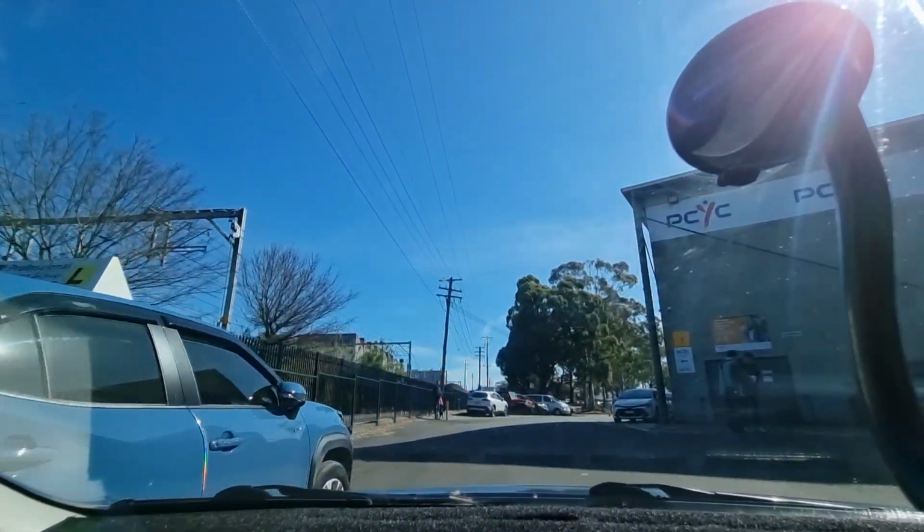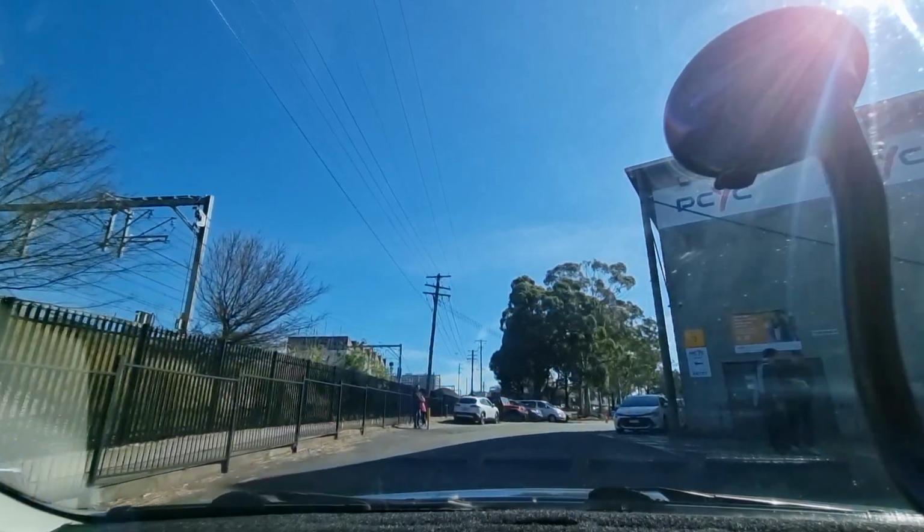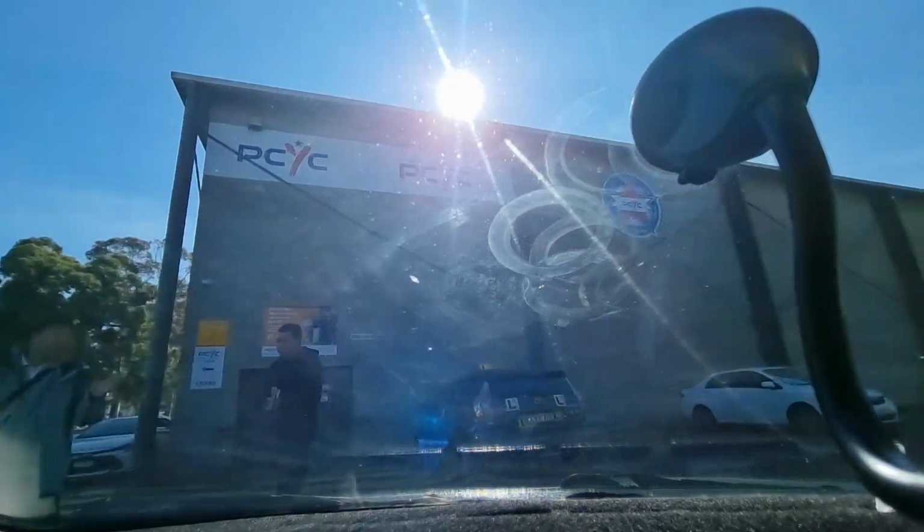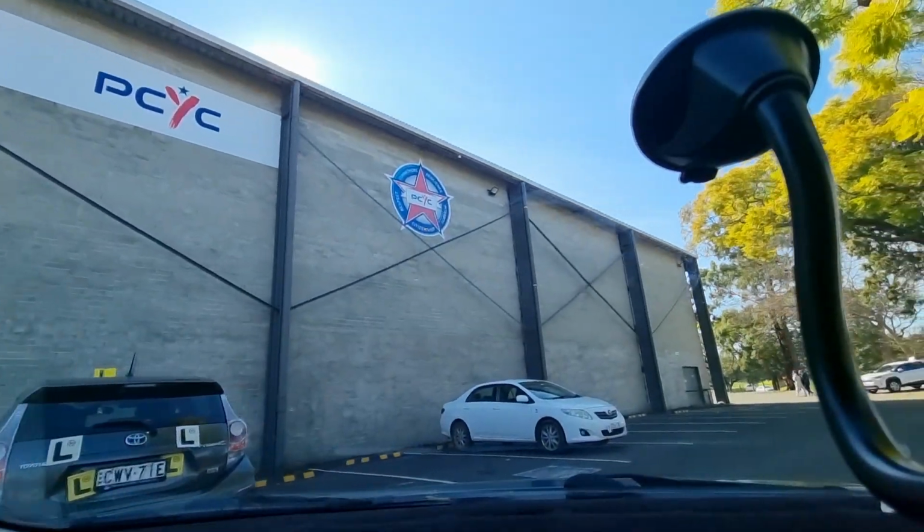Nobody's coming. The front bumper needs to be equal to the center line. One more right head check. Then you go. Now he'll ask you to do parking over here. So you need to do 45-degree front parking.